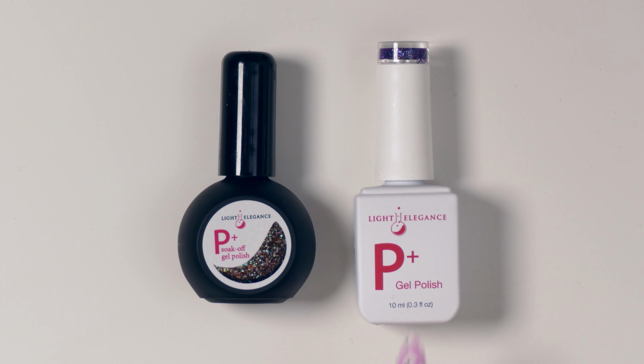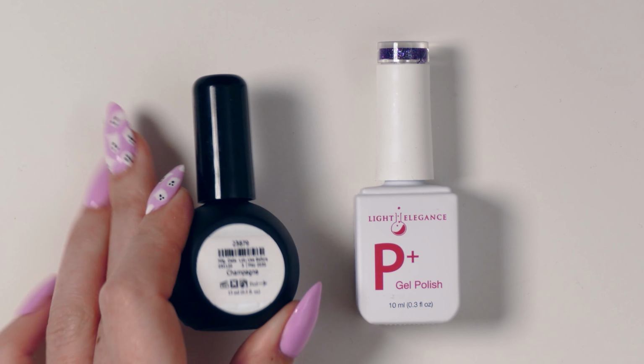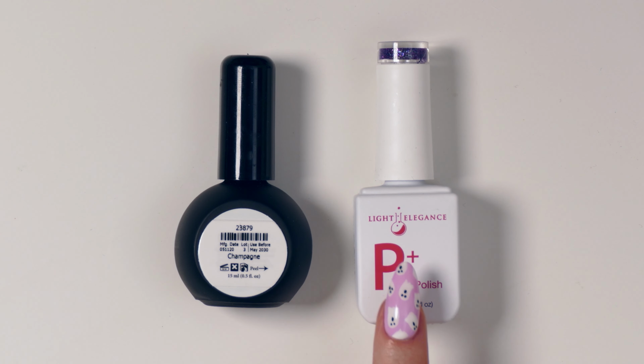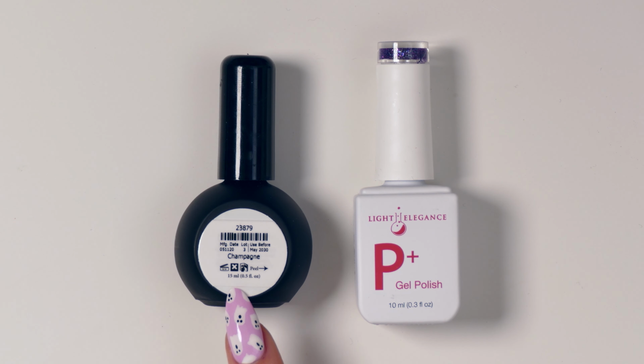You can see the P+ logo is much bigger, so it's much easier to see that that is exactly what P+ is. It does come in 10 ml. So these are actually 15 ml bottles. I know this one might look smaller than this one, but this actually contains 15 ml of gel polish. This one contains 10. So again, the price point is dropping significantly to $12.95, which I think is great. That is going to allow people to be able to afford more colors.